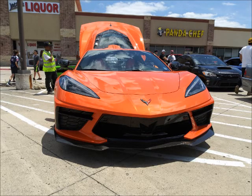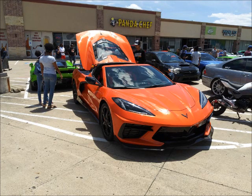So here I'll show a couple of pictures of some of the people standing around talking. There were people going by this car a lot.